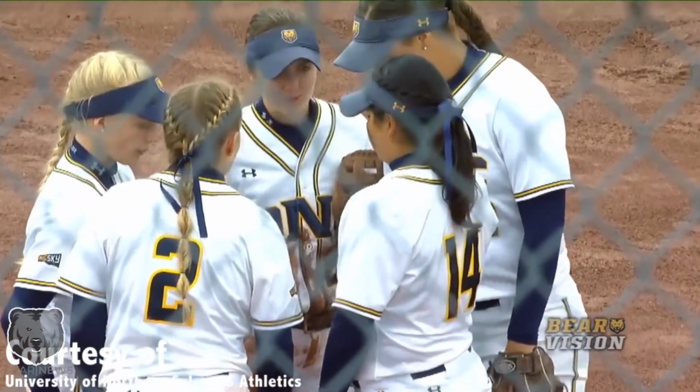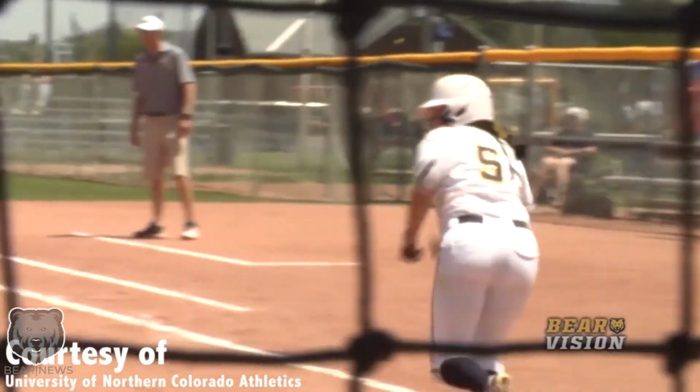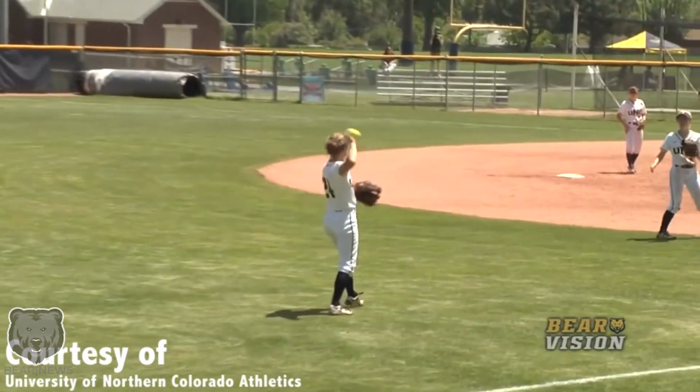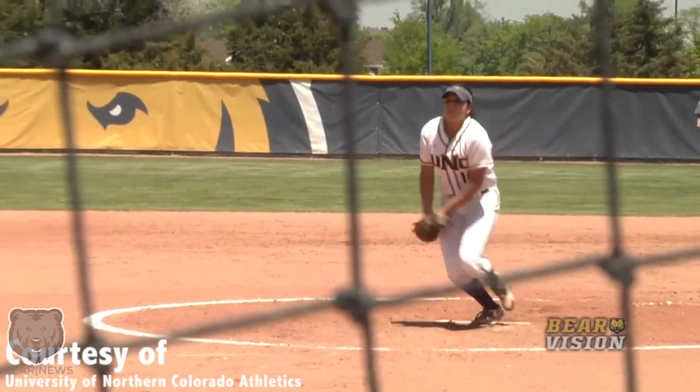Bears pitchers also struggled. Starting pitcher Valerie Vidal went pitch for pitch with the NDSU pitcher until the fourth inning. And that's when the Bison's Montana DeCamp hit a home run to left field to break the scoreless tie and take the lead for her team.